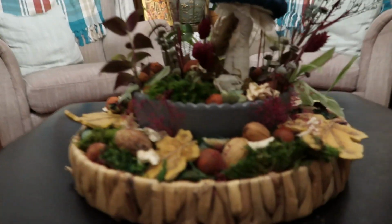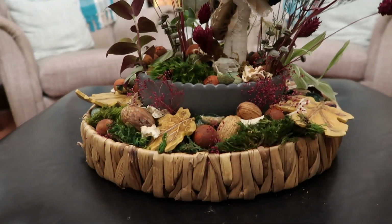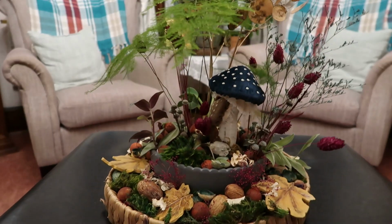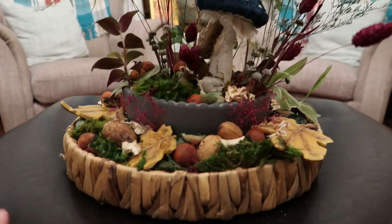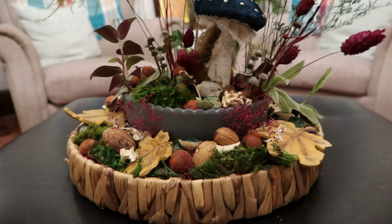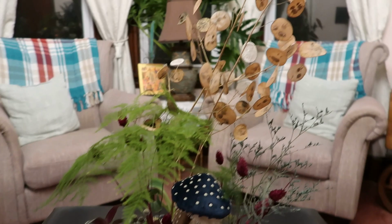This is just a little display I did. Again, put your plants in with your home decor. Just make it one. Don't make it separate. I see so many people have a wall of plants like they're a store almost, and it's like, no, give them some personality.